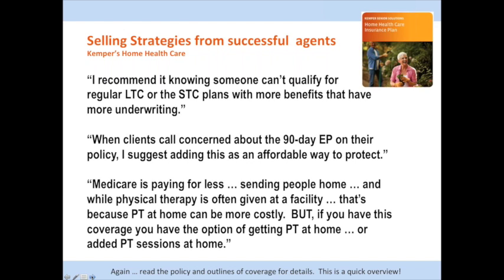Another agent is saying Medicare, they're talking to their clients. Medicare is paying less. They're sending people home earlier, and while physical therapy is often given at a facility, that's because physical therapy at home can be more costly. Not always, but the view is often that sometimes the center is owned by the doctors or owned by the hospital or owned by the practice, so they sort of say, this is where you have to go. But also because physical therapy at home can be more costly. But if you have this coverage, you have the option of getting physical therapy at home or adding physical therapy sessions at home, and that is something, again, that will resonate with customers.